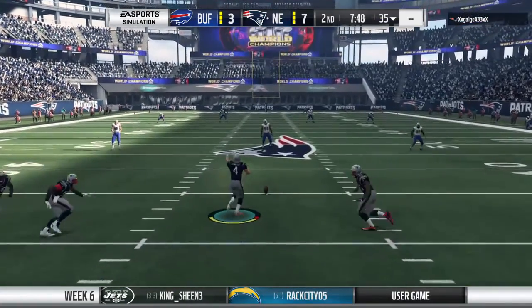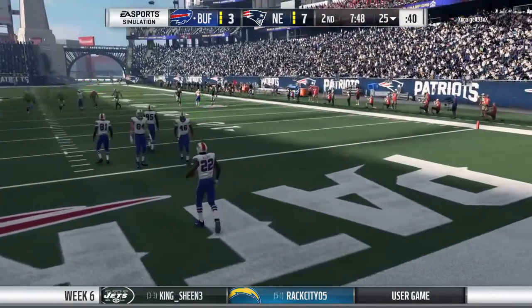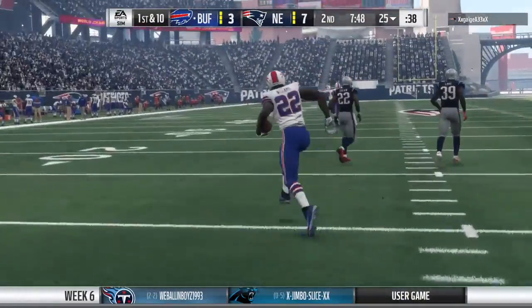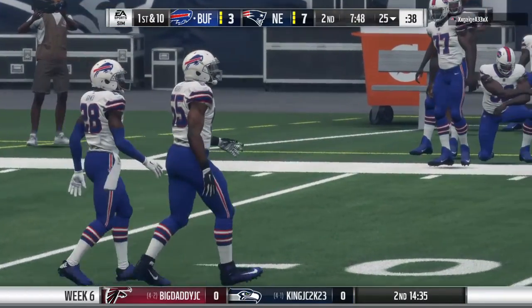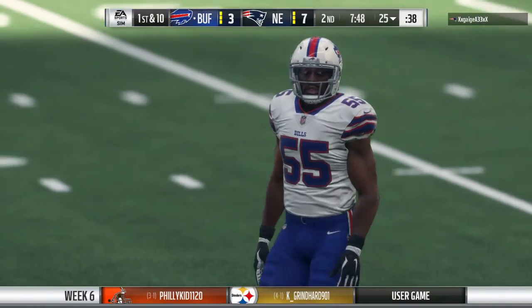Vinatieri out there to kick this one away. Now the Bills offense gets ready to head back onto the field. And they're coming off a 3-and-out, my friend. I think they've got to look at that play sheet and go to a spot that they haven't gone before. Time to shake things up a little bit to try and get this offense moving.